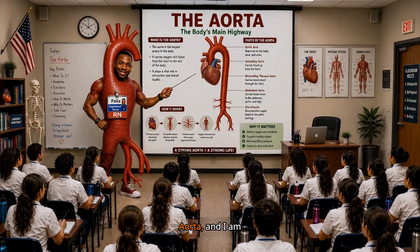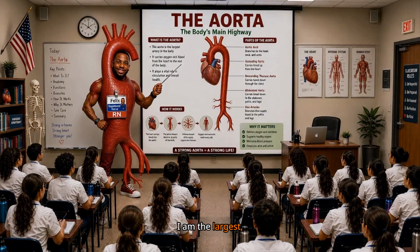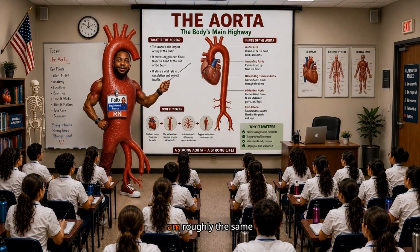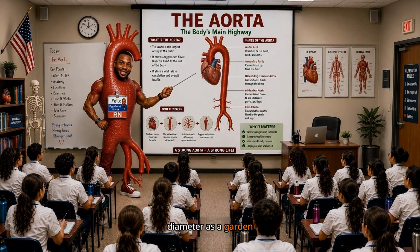My name is Mr. Aorta, and I am the absolute sovereign queen of the circulatory system. I am the largest, thickest, and most heavy duty artery in the entire human body. In an adult, I am roughly the same diameter as a garden hose, measuring about 2.5 to 3 centimeters across, and I span all the way from the top of your heart down into your lower abdomen.